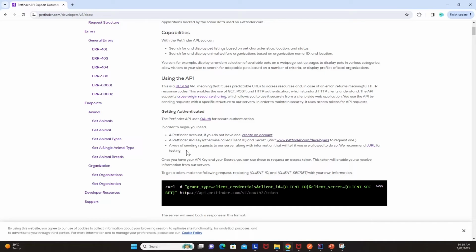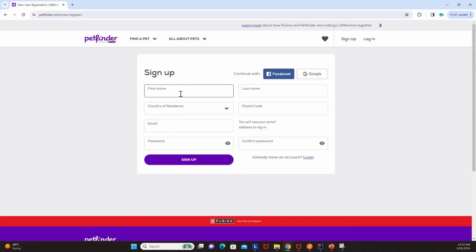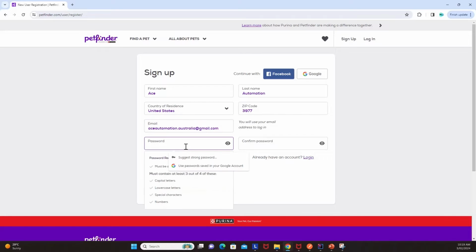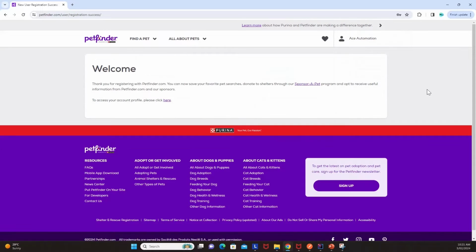First, it's saying that to begin you need to create an account. So I'll create an account for demonstration purposes. I'll click on create an account, give the name over here, set up a password over here, and click on sign up. I've got a successful message for registering with petfinder.com. So my username and password got registered with this particular website.